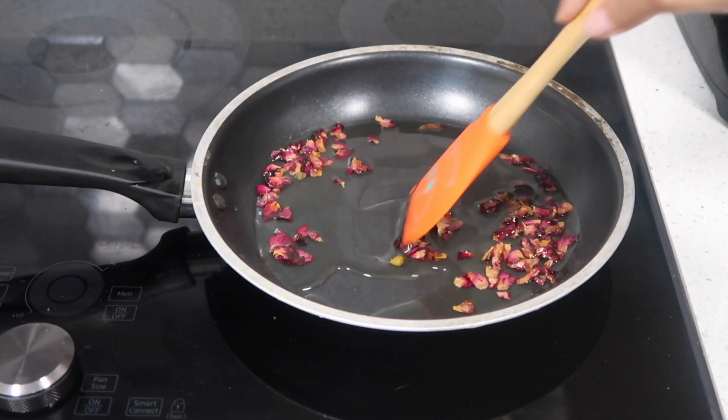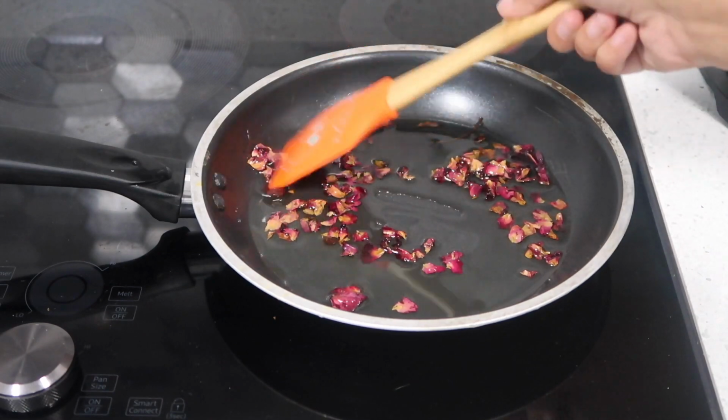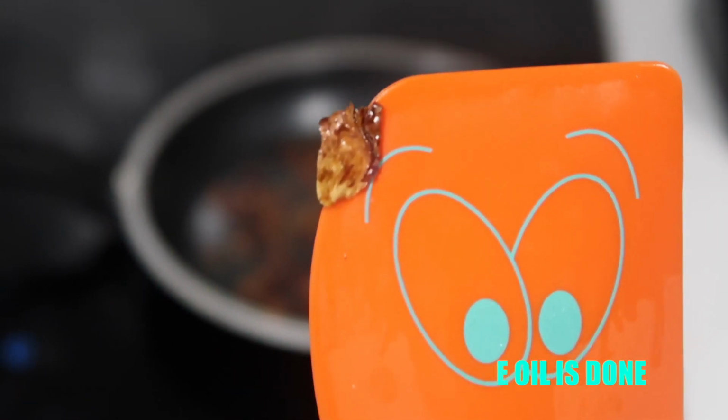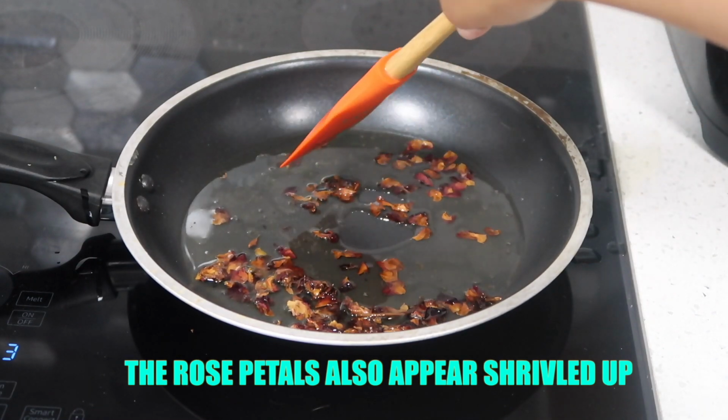So you may be wondering, how do you know when the rose oil is done? You can tell if the rose oil is done if the rose petal begins to lose color. It goes from bright pink to a dull brown color. The rose petals also appear more shriveled up.